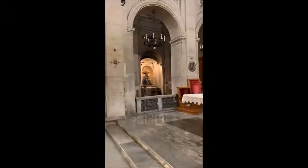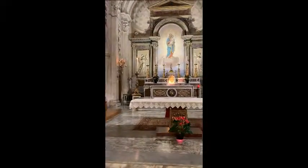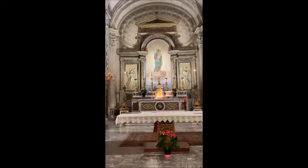Okay, we're in the Church of Sacro Cuore di Gesù, Sacred Heart of Jesus, and visit St. Anthony. And we'll continue our journey on Piazza Navona.